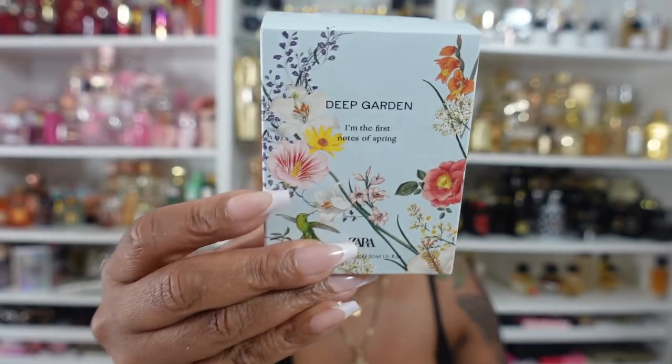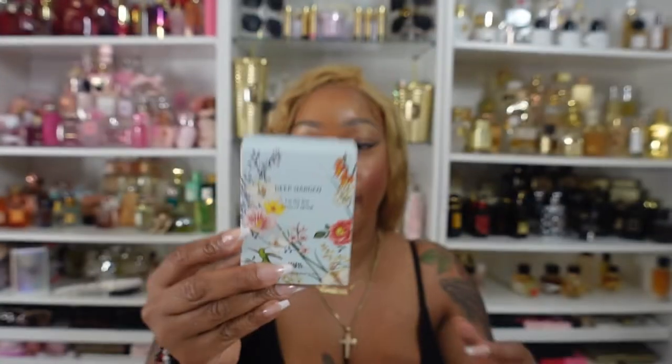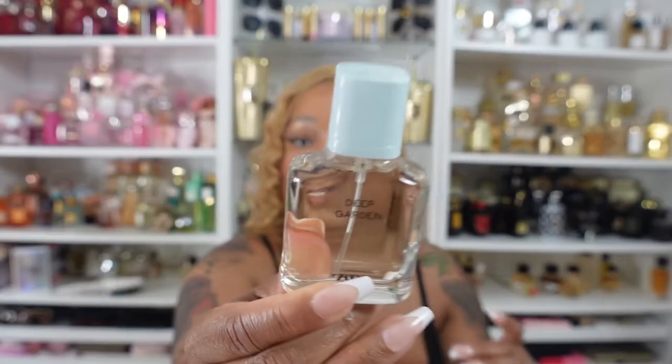Let's go on to the next fragrance, which is called Deep Garden. I am the first notes of spring. Okay, so therefore she's a spring scent. And her box looks like this. And this is also $10.90. And that's the name. She has a nice gray blue top. Deep Garden, really nice little top. I hope she smells good. She probably smells like a whole bunch of flowers. Let's see.